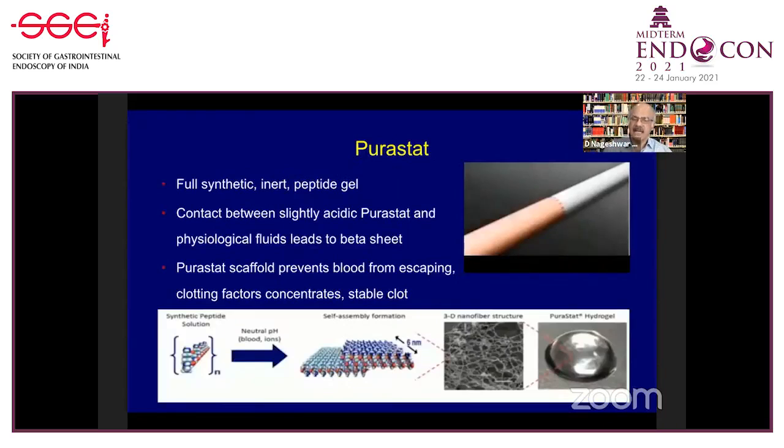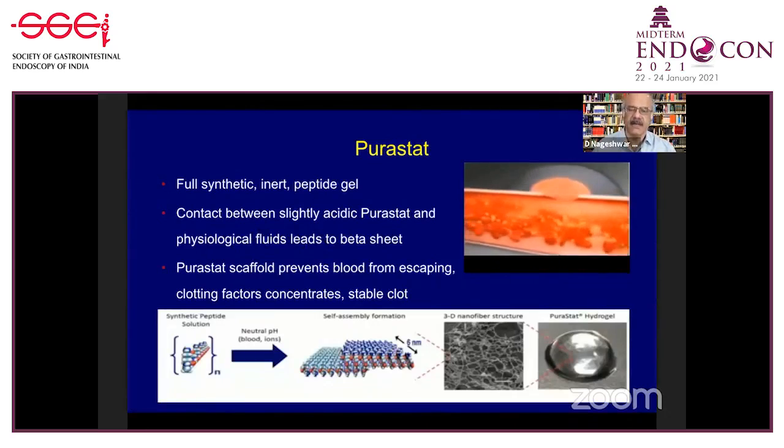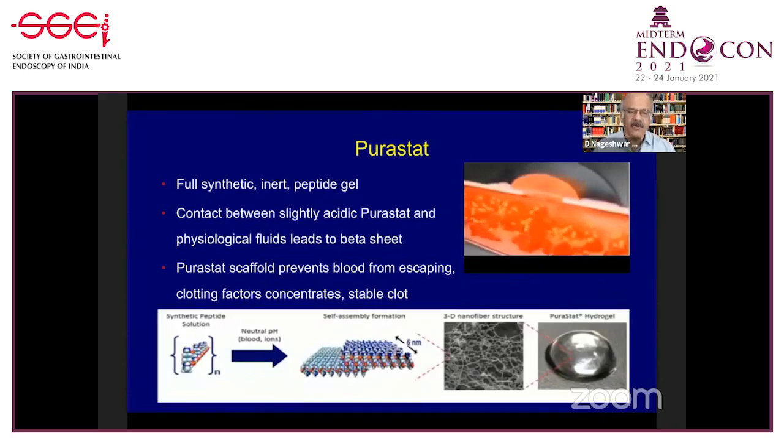The second area is regarding bleeds. We all know that therapeutic endoscopy is associated with bleeds. But if you can decrease the incidence of the bleeds or control them when you have these bleeds, then of course you become more aggressive as a therapeutic endoscopist. Curastat is an inert peptide gel which, when coming into contact with the physiological fluids, becomes a sheath, and this prevents blood from escaping, and clotting factors concentrate to produce a stable clot.